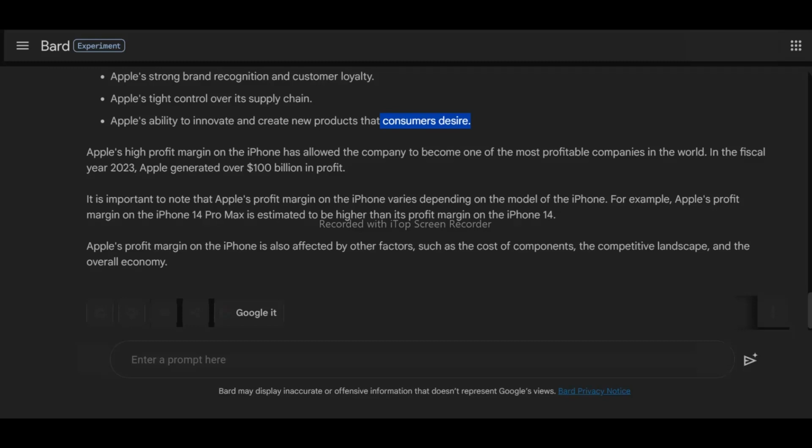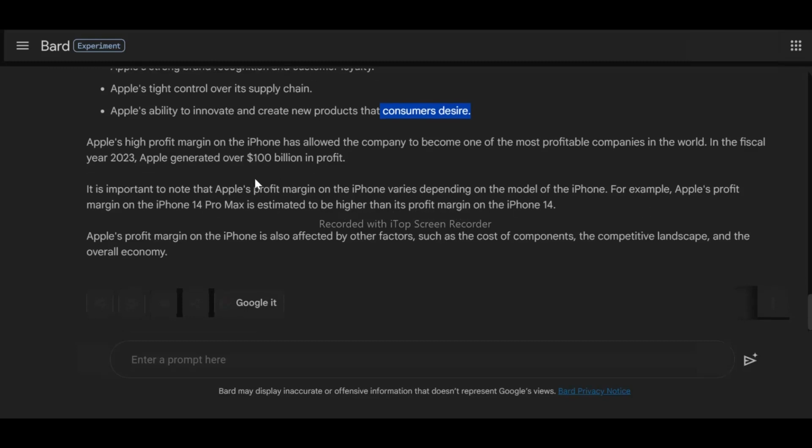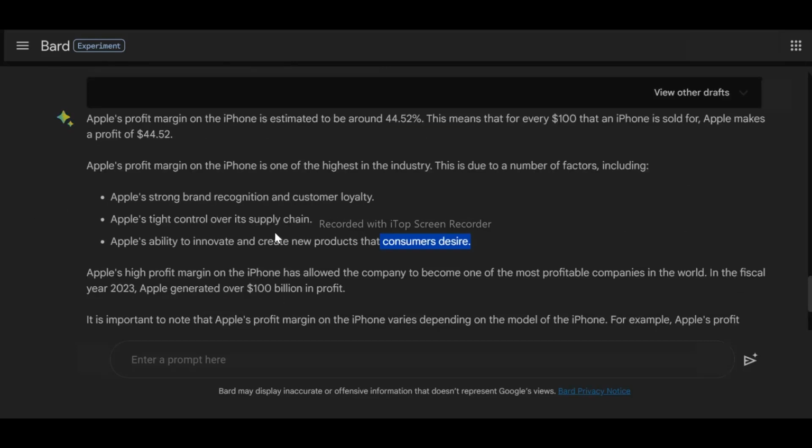Apple's profit margin on the iPhone 14 Pro Max is estimated to be higher than its profit margin on the iPhone 14. So it's talking about the various models, and the cost of components and so on. I just wanted to show that, to try and help you, but I know that you're going to run out and buy an iPhone anyway.